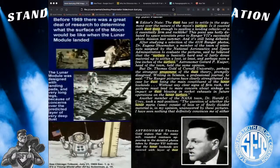If you go back into the text, they said before 1969, there was a great deal of research to determine what the surface of the moon would be like. How many feet thick is the dust? They needed to know because they had to land the lunar module on there, as you could see the wide base. That was a huge debate at the time. How thick was it? Is it going to be rich, dense and heavy, or is it going to be fine dust? It wasn't predicted ever that it was going to be a very fine layer of dust and debris. No, they said, it's going to be thick.